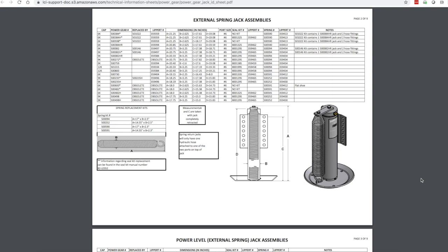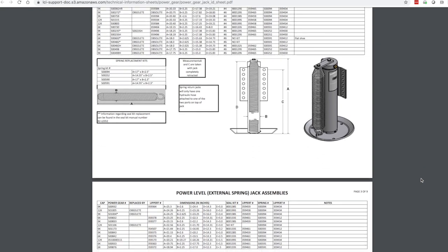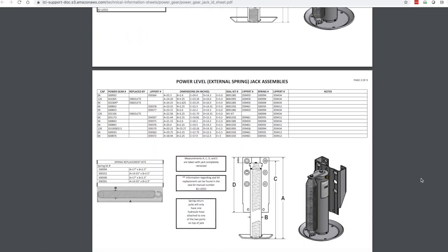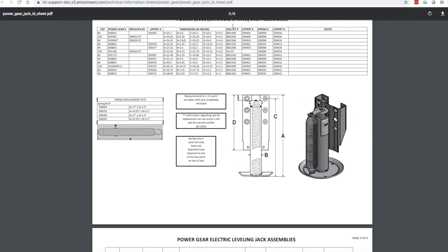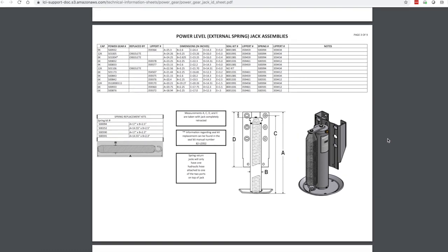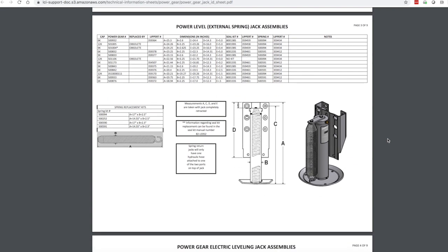Also associated with these, such as we talked about the external spring return hydraulic jacks, once we take the measurements and get it identified, it'll give you the information if there is a seal kit. If there is a seal kit, it supplies you with the part number, and it gives you the spring number as well, just in case that external spring has been broken or damaged. Like I said, check out this whole entire chart. It's great. It's a useful tool that I use daily to help customers ID their jacks and see if they have replaceable components.